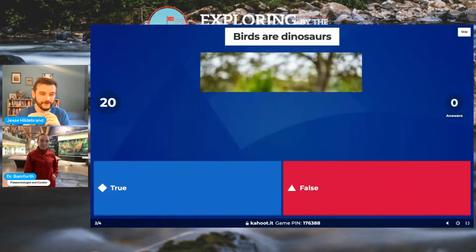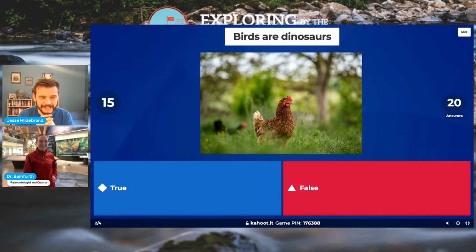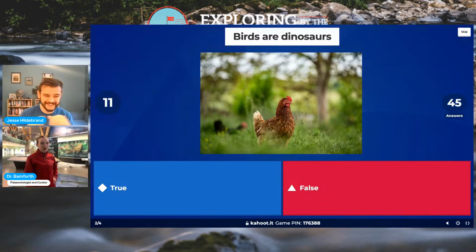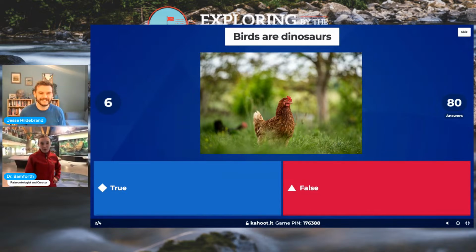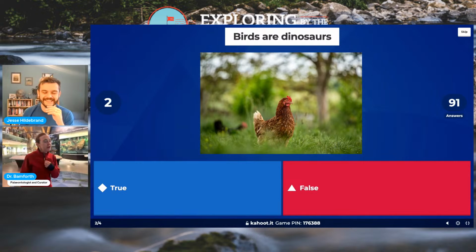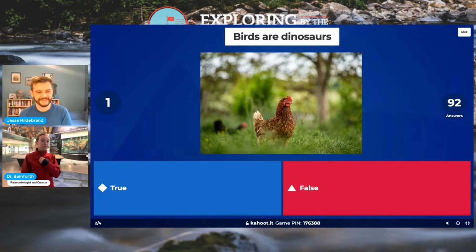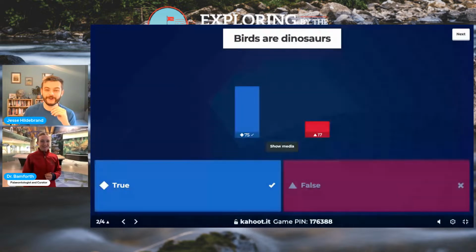Birds are dinosaurs. We didn't address this in the talk. Got a picture of our chicken here. Emily, any thoughts you want to give to our kids about birds being dinosaurs? Oh yeah, so birds and dinosaurs have a really important relationship. Not to give the answer away, but a lot of what we know about dinosaurs comes from studying modern birds. And most of our audience hit the nail on the head.